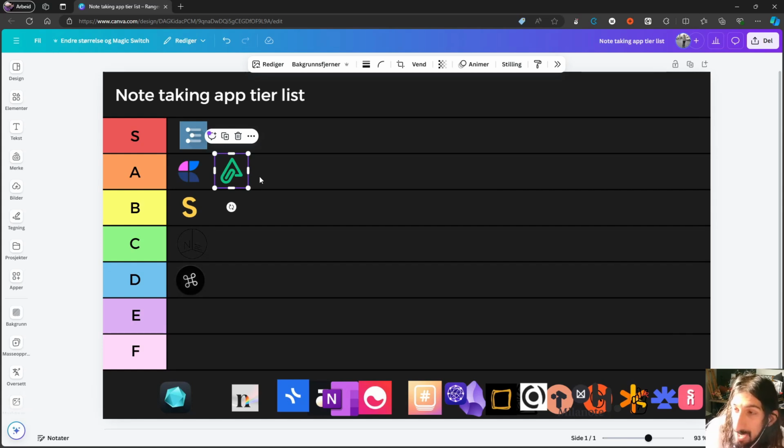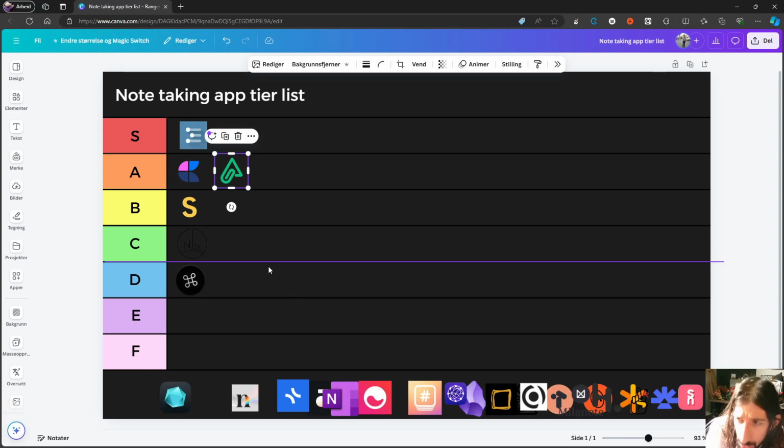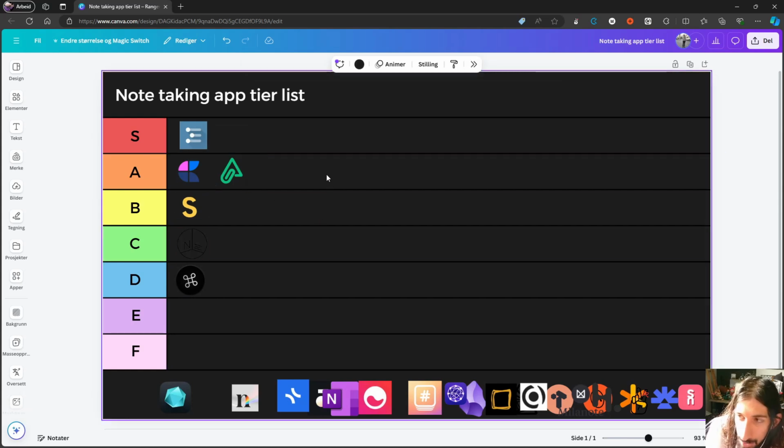so that's why I think it deserves an A tier, and a lot of these applications on here are actually really good, and it is hard, like placing Scrintal at a B tier, Notesnook at a C tier. Every single one of these applications is really, really good, but I would say that they are for specific use cases, and that's why this gets highly personal.